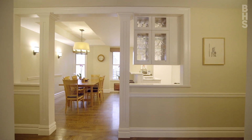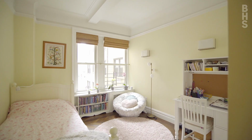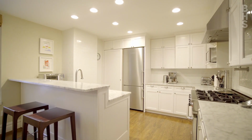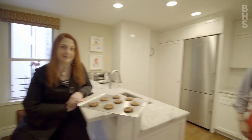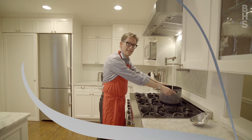That's right. The huge formal dining room has been divided to make a 3rd bedroom and a large eat-in kitchen with a breakfast bar. There's nothing I like better than hanging out here and watching someone else do the cooking. I love a good pot filler. No reason to lift the heavy pot from the sink.